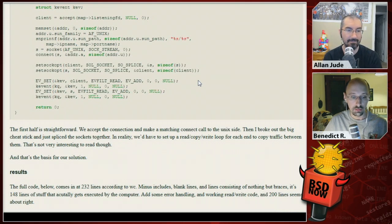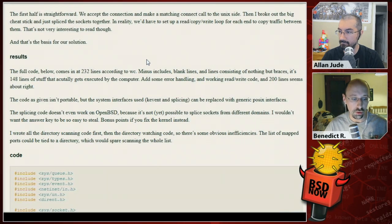In reality, you'd have to set up a read, copy, write loop for each end to copy traffic between them. That's not very interesting to read, though, so you just cheated there. I like those code samples because they could pretty much be used for anything. I mean, if people just want to look at how you would scan a certain directory on a host, the code is pretty much there, and they just have to change it for the purpose they want to have it.